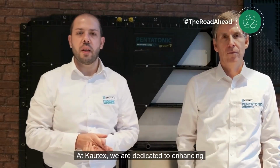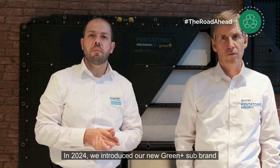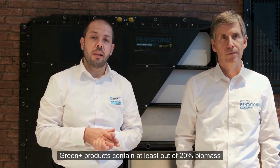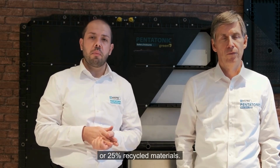At Kautex, we are dedicated to enhancing the sustainability of our business processes and products. In 2024, we introduced our new Green Plus sub-brand to meet the demand for sustainable automotive products. Green Plus products contain at least 20% biomass or 25% recycled materials.